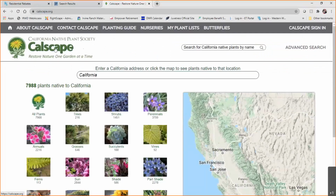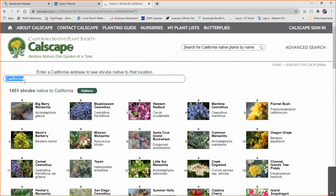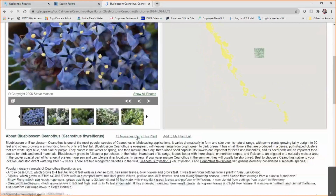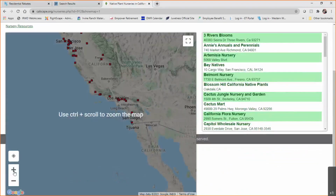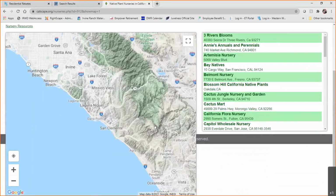One thing about the calscape.org website for plant searches is that when you do see something you like and you click on it, first thing is you can type in your zip code or your full address, and it'll basically give you a list of plants that are native to your local area, which is great. But after you find that selection, if you see something you like, you can click on that plant and you can actually see the nurseries that carry this. So you can click on here, and here are all the nurseries that carry that specific plant. And you can start looking here, and we can start to see nurseries in our area carry that plant.